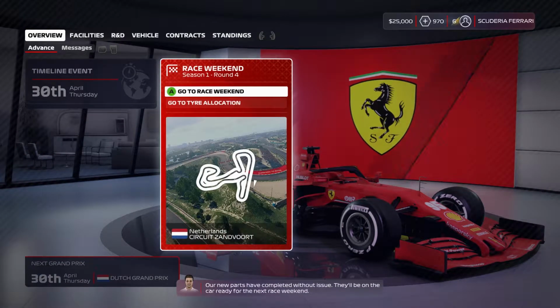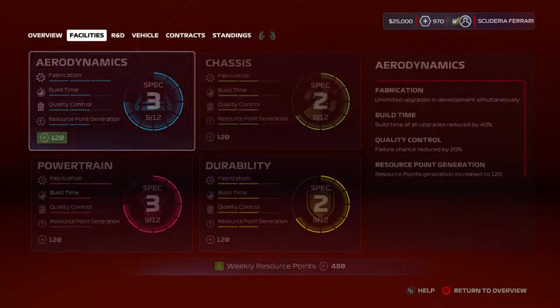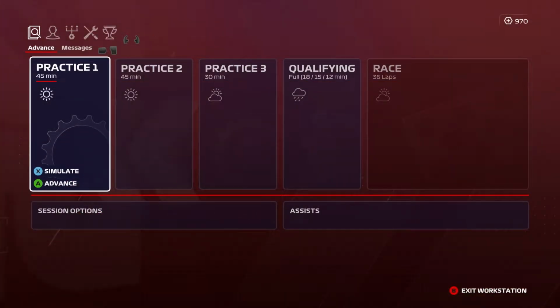So we now head to the fourth round of the season for the Dutch Grand Prix at the Zandvoort circuit. Then we'll have a look at how things are actually looking now in terms of the R&D progress. We are about level, I'd say, with Racing Point. I thought we may well have been a bit ahead actually, but no, they have certainly caught up, and I'd say we're about level. We've got a bit of a gap now to McLaren and Renault, whilst, as I said, Mercedes and Red Bull are well clear.